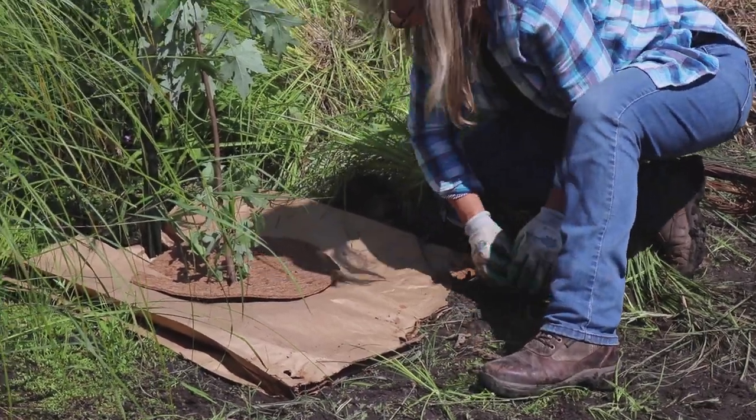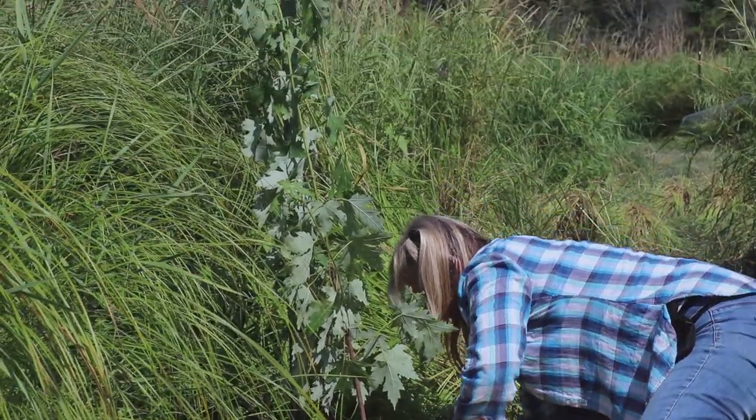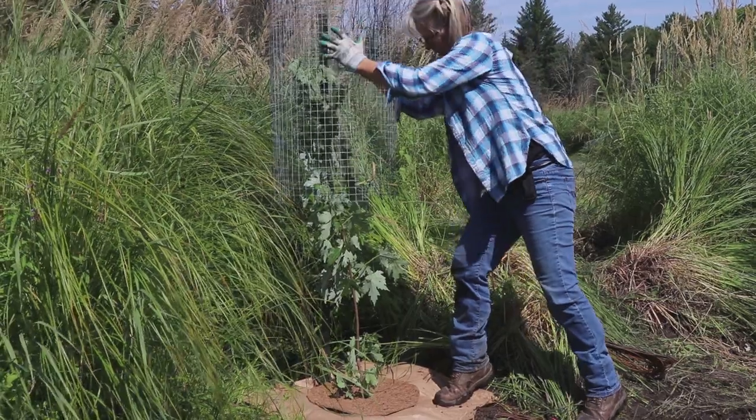But because this area is full of this reed canary grass, which is quite invasive and could choke out our sapling trees, we're also gonna put down this great big sheet of paper bag, and we're gonna pin it down to hopefully smother some of the grass to give the tree its best fighting chance at taking off.